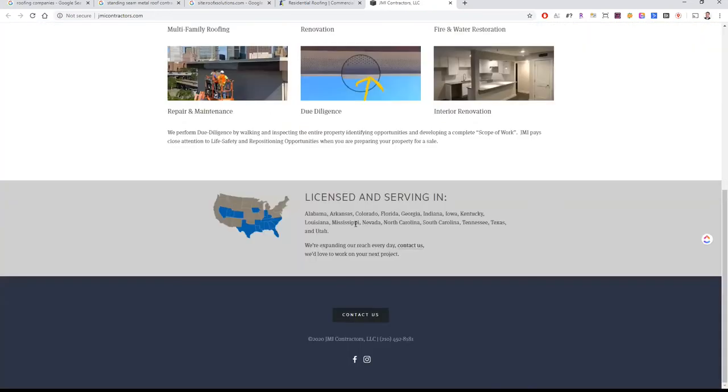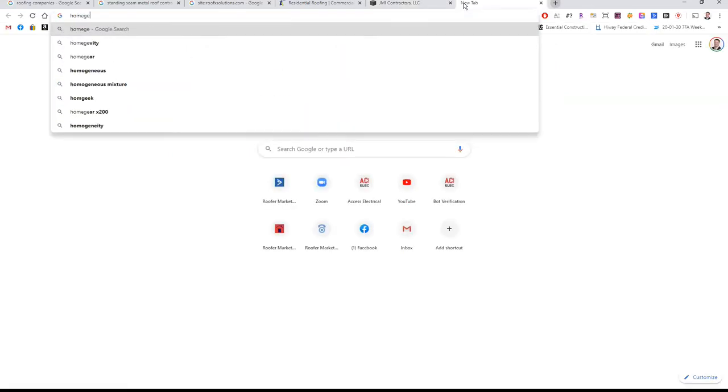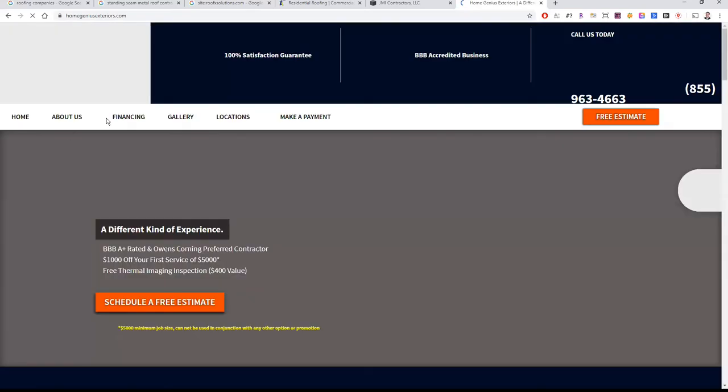You're going to have a tough time with your locations unless you have a Google My Business listing in each of the service areas that you follow. And then your website has to be properly structured for each of those locations.